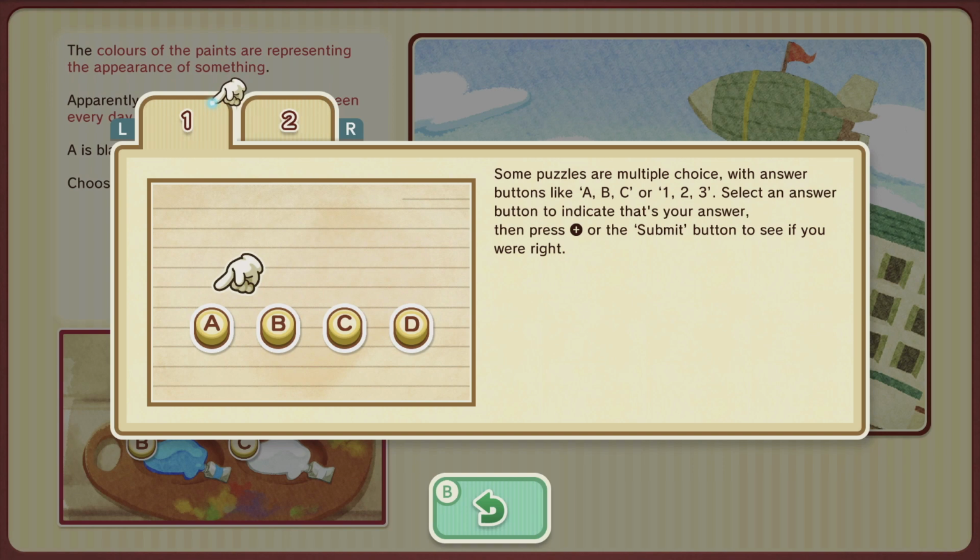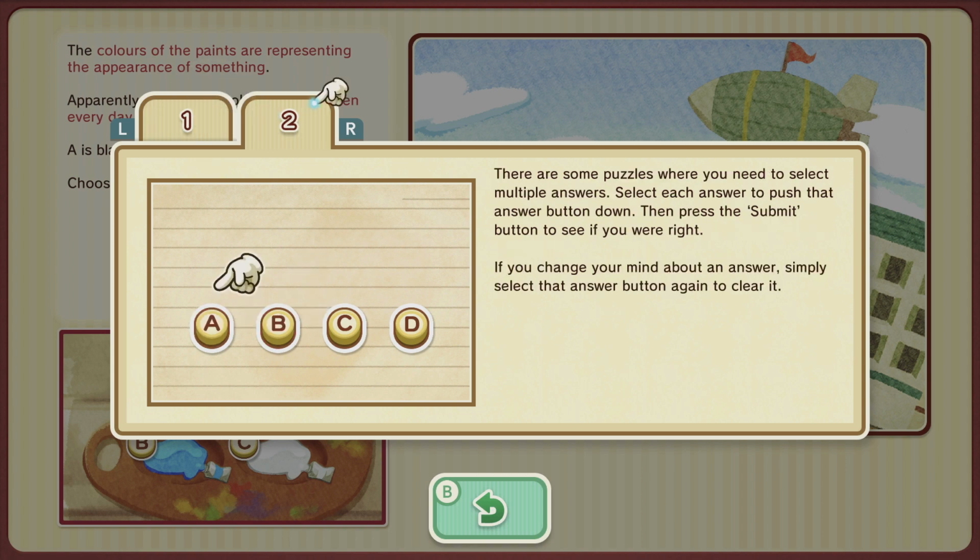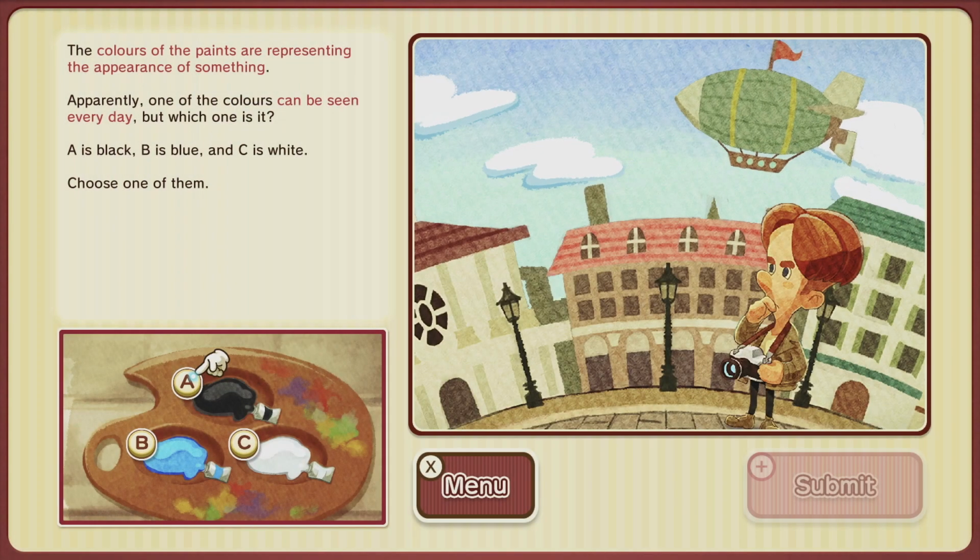Choose one of them. Some puzzles are multiple choice with answers like A, B, C, or 1, 2, 3. Select an answer to indicate that it's your answer and press the plus sign or the submit button to see if you're right. There are some puzzles where you need to select multiple answers. Select each answer to push that button down. Then press the submit button to see if you were right. If you want to change your mind about an answer, simply select that button again to clear it.